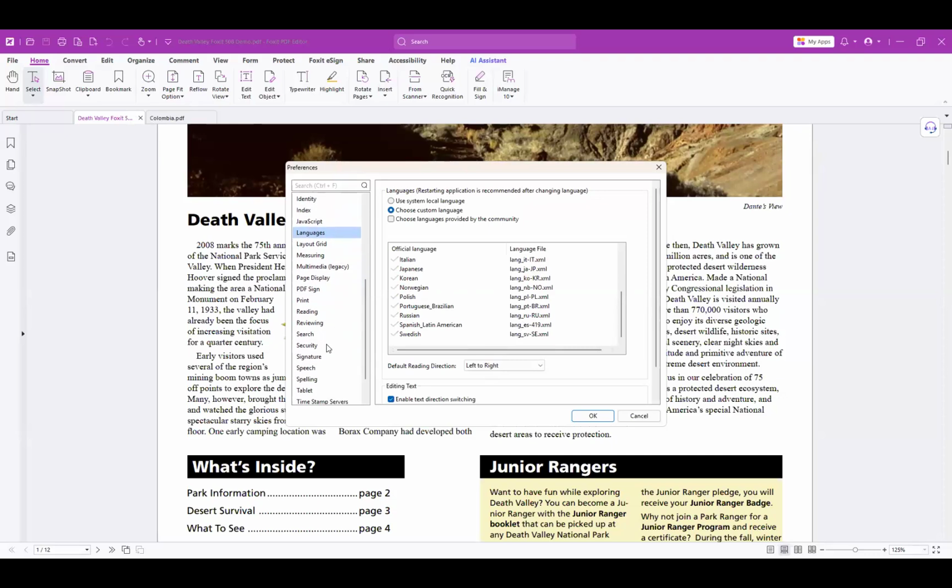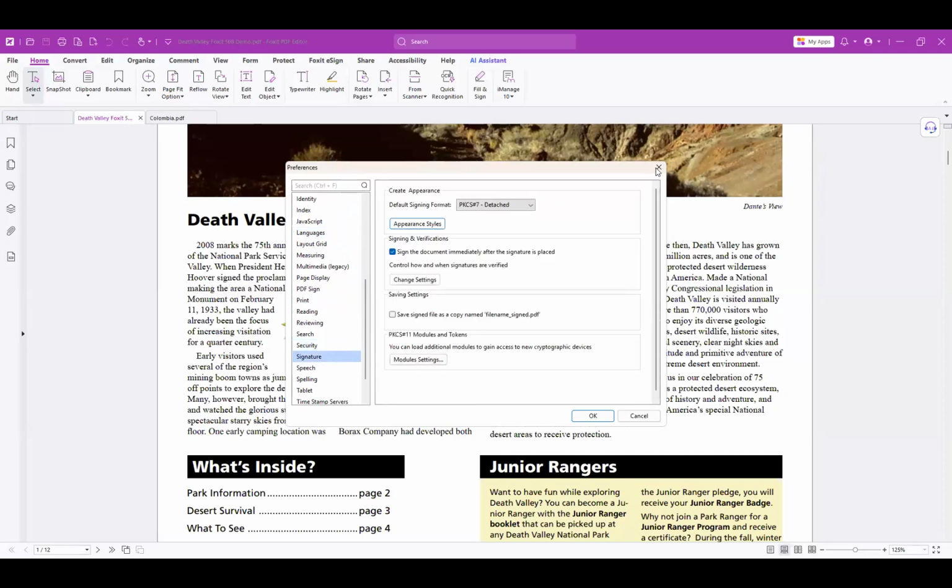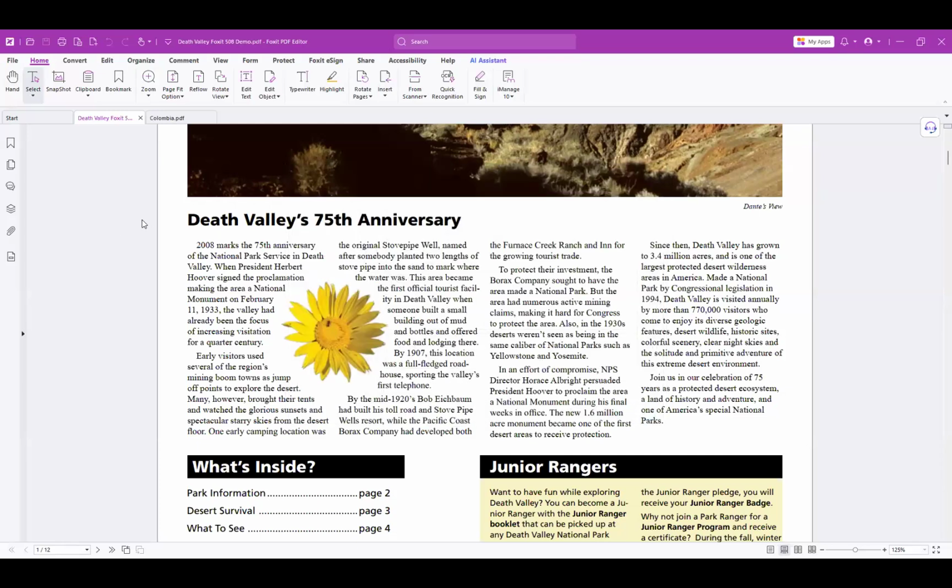But even more advanced options like how we're going to handle security features like the protected view or privilege locations or signatures within the software as well. And I highly recommend the search function up at the top if you're trying to find something specific. Search for it, hit that checkbox, and again, customize the experience to be exactly how you'd like it to be.